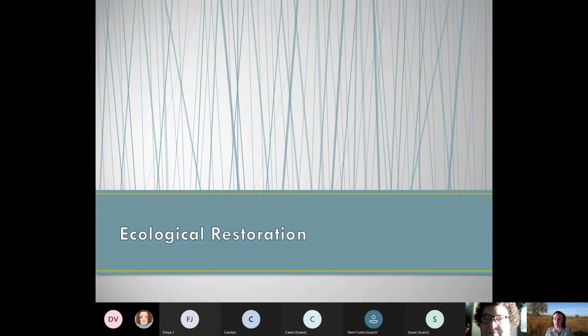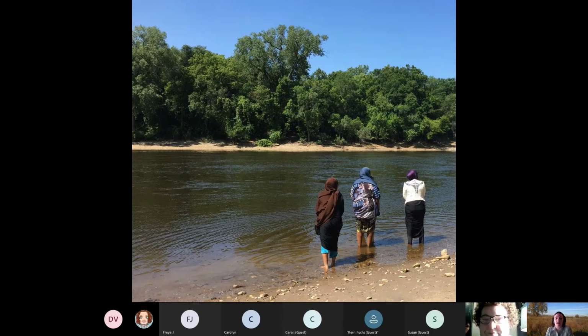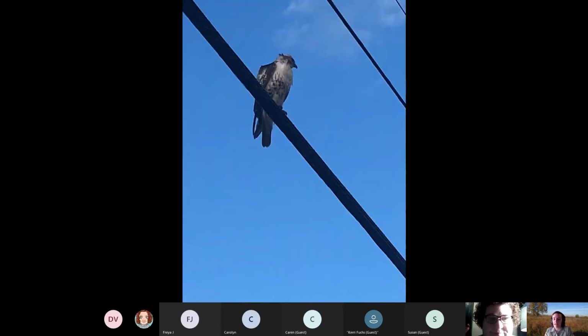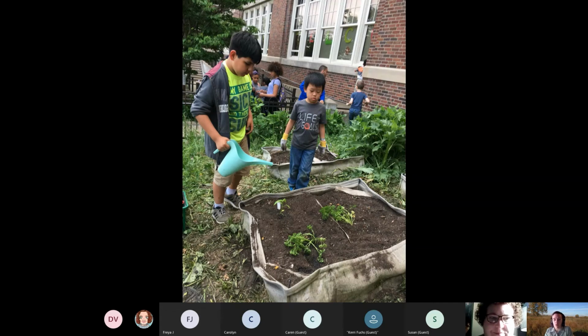So that's who we are. And a large part of our job is doing this ecological restoration work. What is that all about? So St. Paul is an ecosystem, as I said. It has a lot of diverse and interconnected parts that rely on each other to survive and thrive. Our ecosystem is made up of lots of living things. That includes people, it includes trees, but it also includes non-living things like water and rocks. That's part of what makes an ecosystem an ecosystem. It's made up of natural things like hawks, but also man-made things like power lines. They are absolutely a part of our ecosystem. And all these things are connected and rely on each other. So butterflies need flowers for food, but also people need food, and we need a lot of other things too.